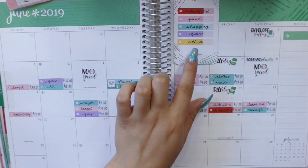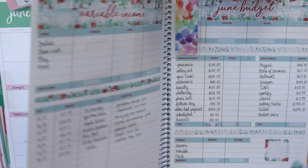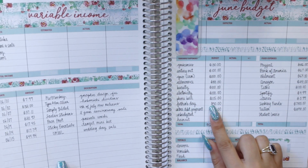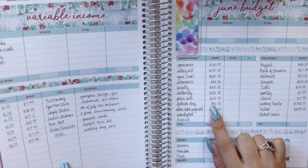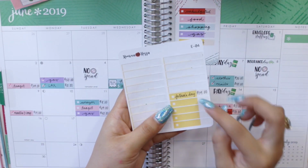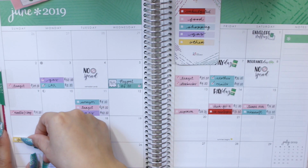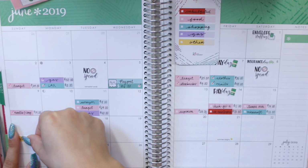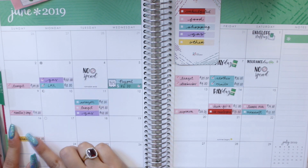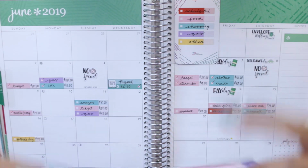And then last but not least, I do have an other sticker right here, and this was for Father's Day, which, if you guys can tell from my budget spread, I did budget for. I budgeted $50 for Father's Day, but I ended up being under budget, which I'm super happy for. I only ended up spending $39. So I'm gonna put that on the 16th because that was when Father's Day was. Me and my sister just ended up purchasing a couple of gifts for my grandpa and my dad, and we just went ahead and split that in half. So that was how that worked.